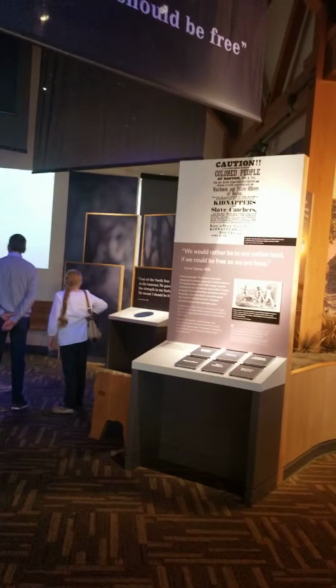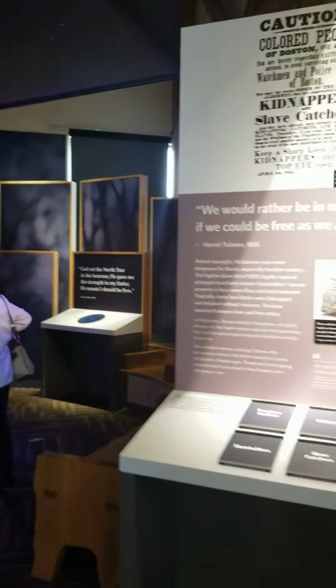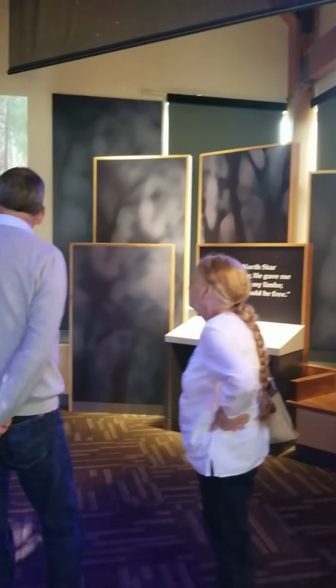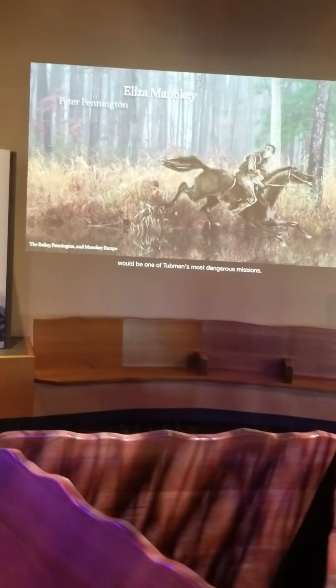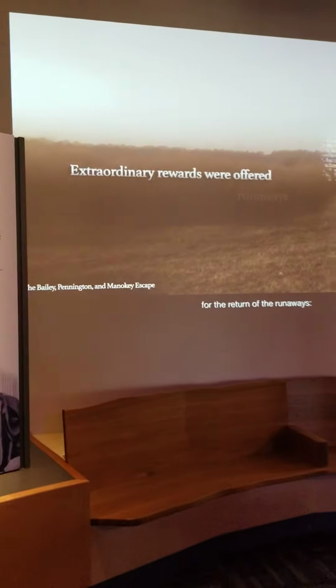Rachel had disappeared for a year. In order to make use of the trip, Tubman gathered another group of freedom seekers, Joe and Bill Bailey, Peter Pennington, and Eliza Minneke. However, this race to freedom in Canada would be one of Tubman's most dangerous missions. Extraordinary rewards were offered for the return of the runaways.